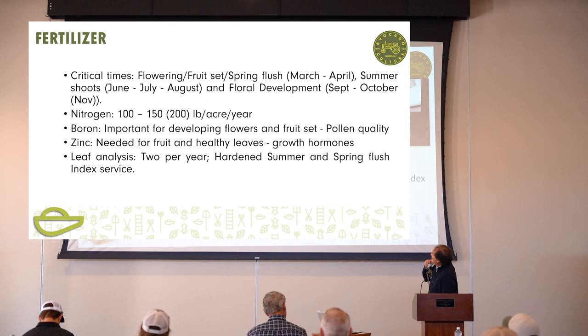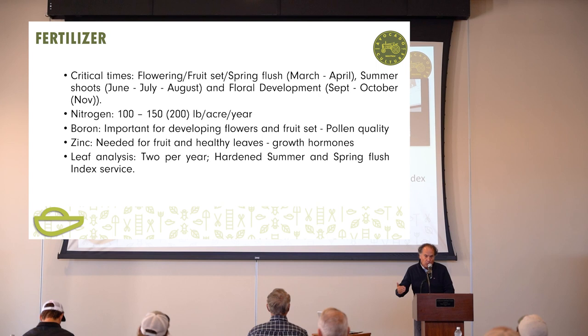Okay, fertilizer. Other big question: critical times. The first critical time: flowering, fruit set, spring flush. We are in the beginning of the first critical time, okay? The second critical time, June, July, August: summer flush. And the third critical time, September, October, November: flower development. Okay?